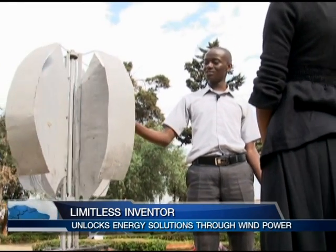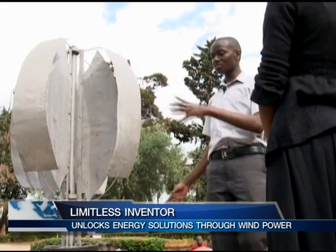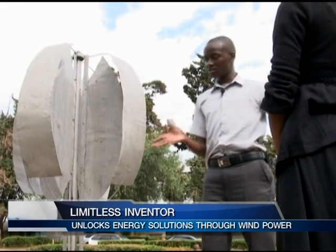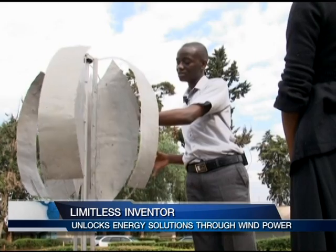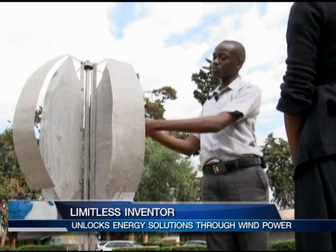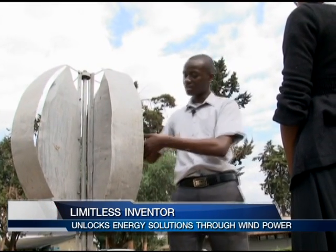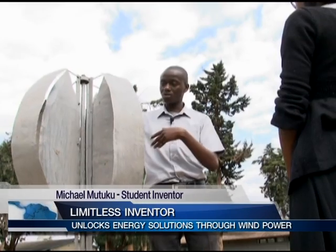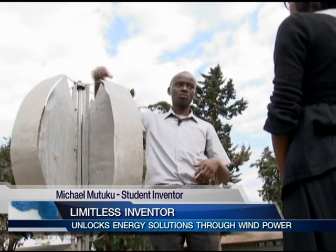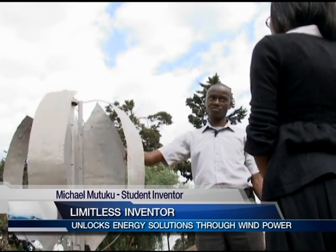So the reason behind the shaping of the blades is how they receive the wind. For instance, when the current comes from this side, it will take this blade. This one is just acting as an assistant to this one, so that when the wind current swoops up, this one directs the current to this one in a circular way. So we derive that concept from the uniform circular motion in physics.